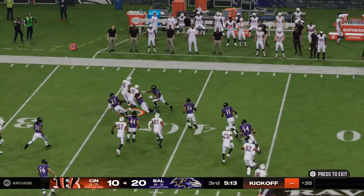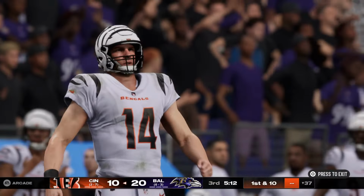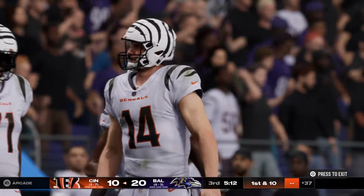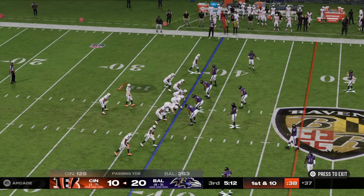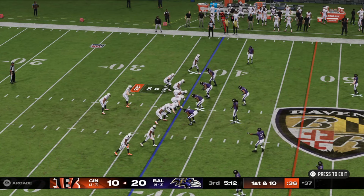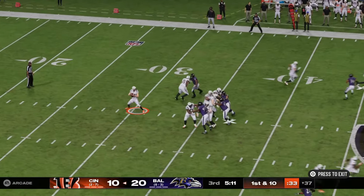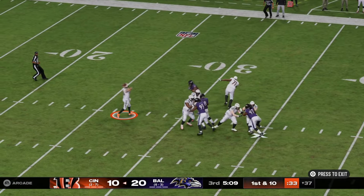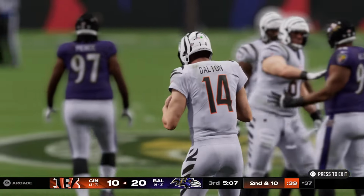Oh, he's got room past the 30. And they'll be set up well as he is past the 35-yard line. The Bengals offense ready for their first possession of this second half. The deficit is at 10, so an important drive forthcoming. Getting started with 1st and 10. They'll be forced to just throw that one away.